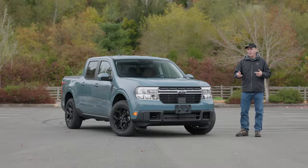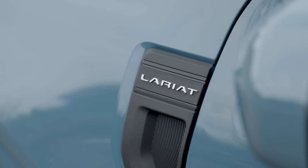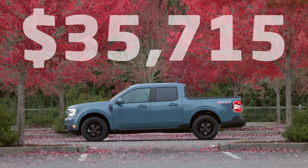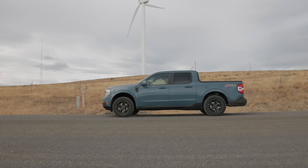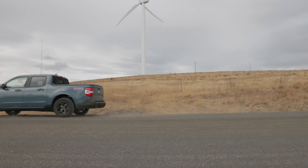Though it's true you can get a Maverick starting at around $20,000, that is a front wheel drive hybrid that doesn't have a lot of features. This is a fully loaded Lariat. Prices you see it here, $35,715. Did I take any manufacturer discounts? Nope, I did not. I paid full retail for this because this is our tester for the next year or so. We'll keep it until something else more interesting comes along.